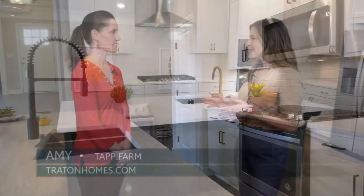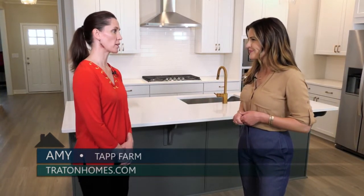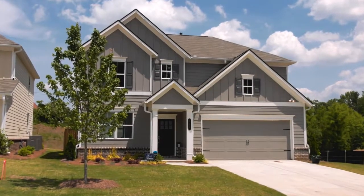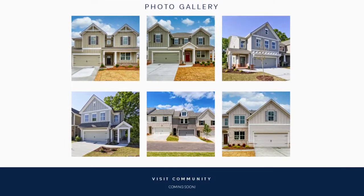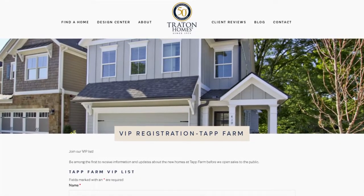So where do the homes start? And then also, it's coming out this summer, so what's the best way to get more information? So our home prices are going to start in the 300s. We will go up to the 400s, just depending on the type of product that you purchase. And we really want everybody right now to go to TraytonHomes.com. You can go to our communities page and then click on Tap Farm. And there you'll see where you can register for the VIP list.